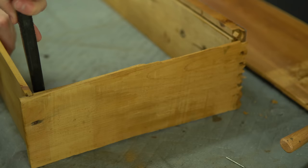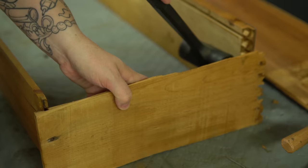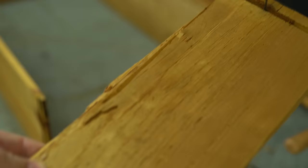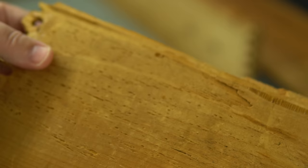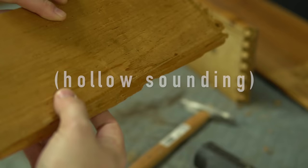What makes this so much more difficult than a normal side of a drawer is this nap joinery on the end. And you can really see here the damage from the woodworm or whatever insect it was that was actually in here. Again, I'm positive there were no active infestations. This was all probably many, many years ago.